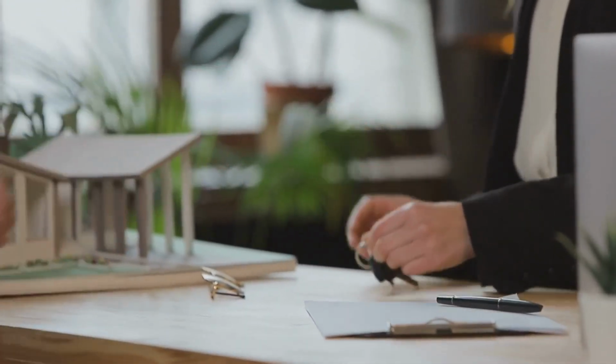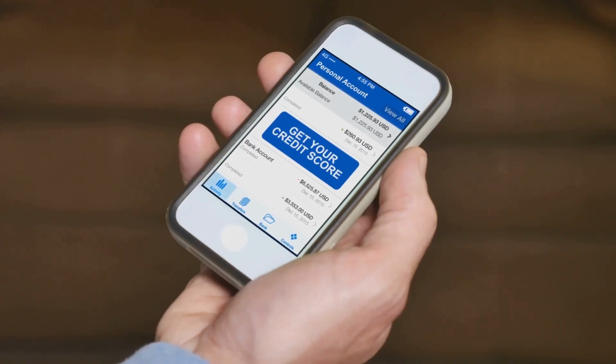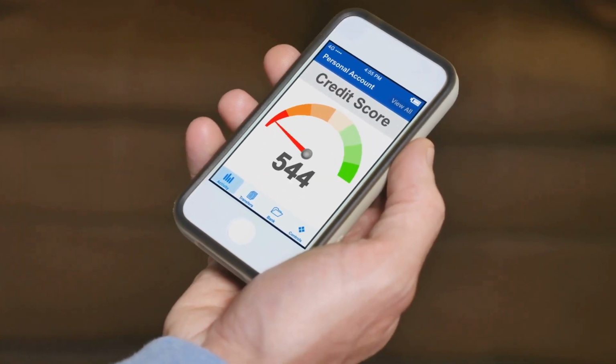Next, check your credit score. A higher score can get you better interest rates. And don't worry, there are plenty of free tools online to help you with this.